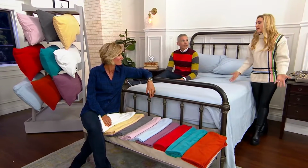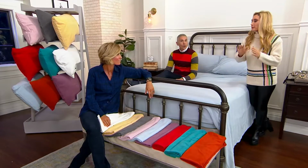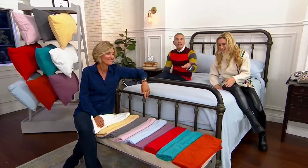That's where you're going to have that feeling that it's just going to come down on top of your body and make you feel absolutely amazing. These are the people that invented fleece. Exactly. They literally know what they're doing.